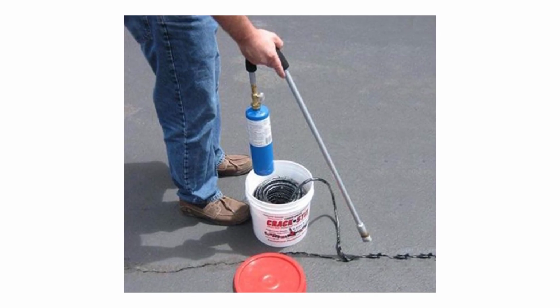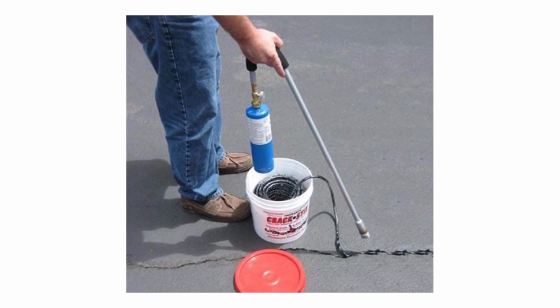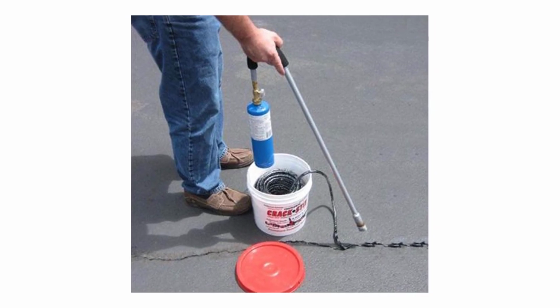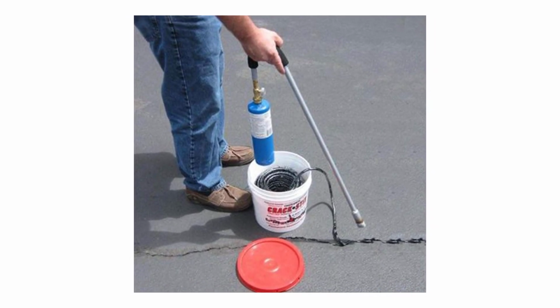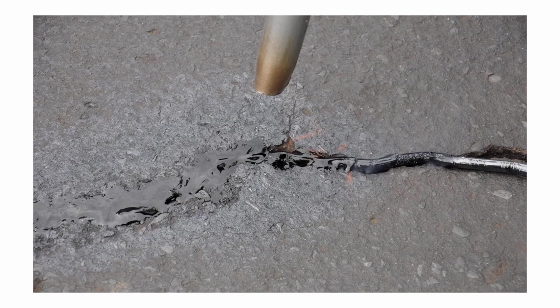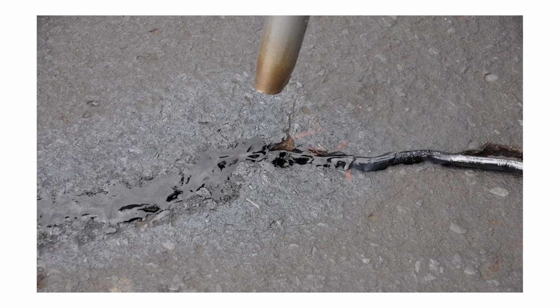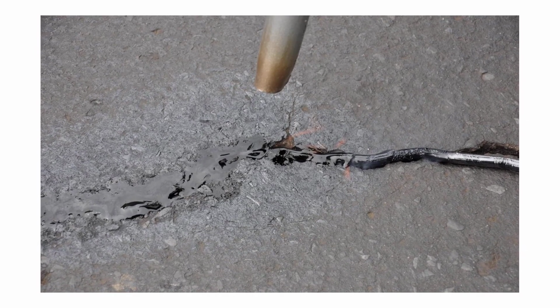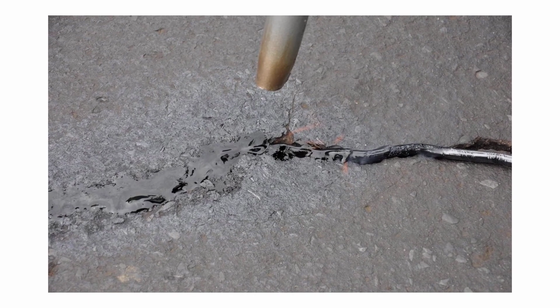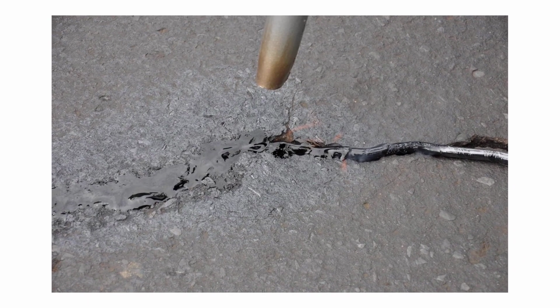The design is innovative and efficient, as Cracksticks uses a heat-applied formula that bonds tightly to asphalt surfaces. The lack of volatile organic compounds makes it environmentally friendly, and its weather resistance ensures long-lasting performance, even in extreme conditions. For deeper cracks, you can use backer rods, sand, or stone dust as a base before applying the filler.